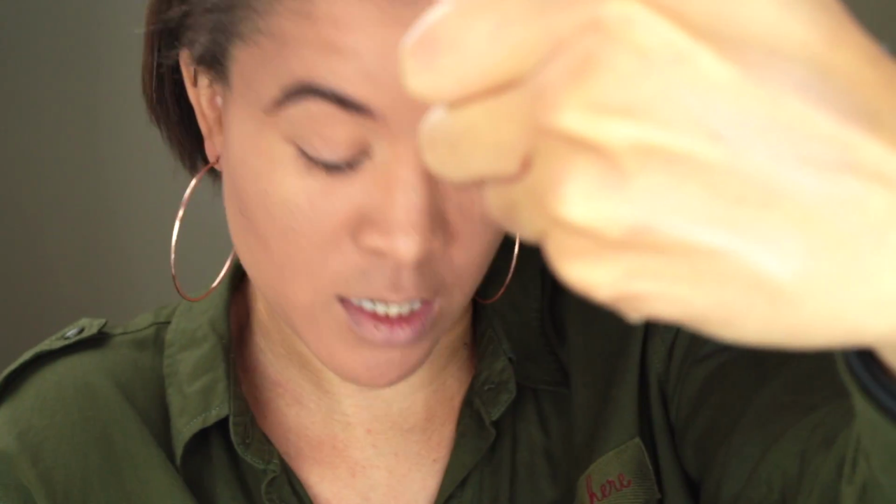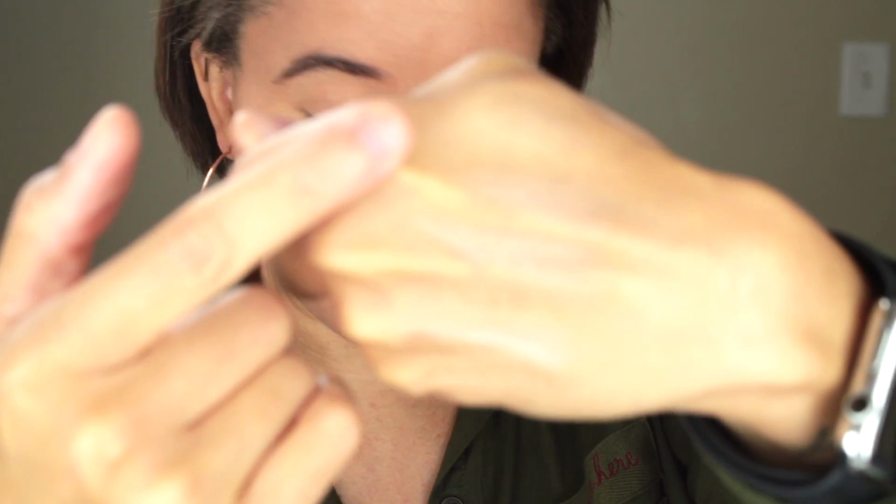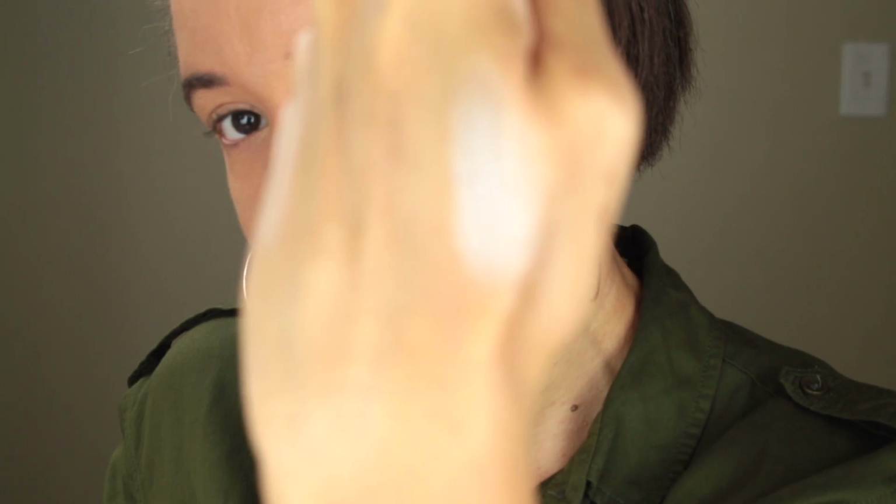Okay, so I want to swatch this medium, light, and beige. This is medium, light, and that beige highlight. We're not contouring with this. This ain't gonna work. This ain't gonna work. Like, who's contouring with this? Like, no. No. Let me do this shimmer highlight. Ooh, y'all, woo, look at that.